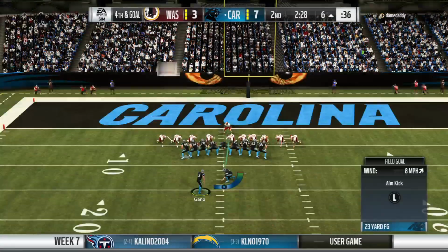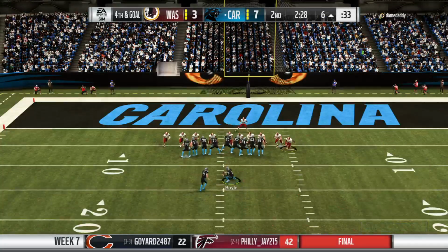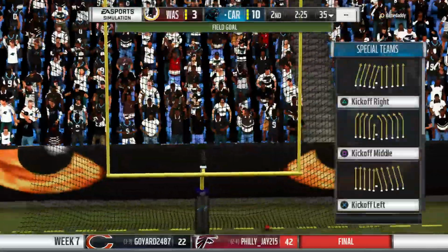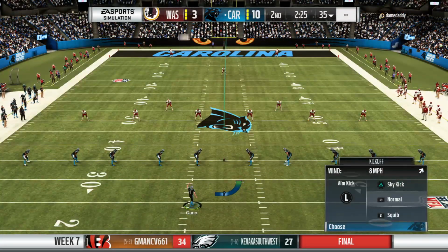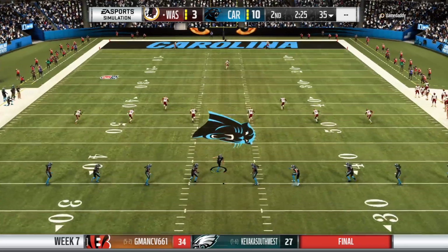Fourth down, and here's Graham Gano now in the field goal unit for the Panthers. From the left hash, a chip shot here. And Gano's kick is right through. And they push the lead up to a touchdown now at 10-3. That drive took him inside the 10. Good job defensively to hold him to 3.